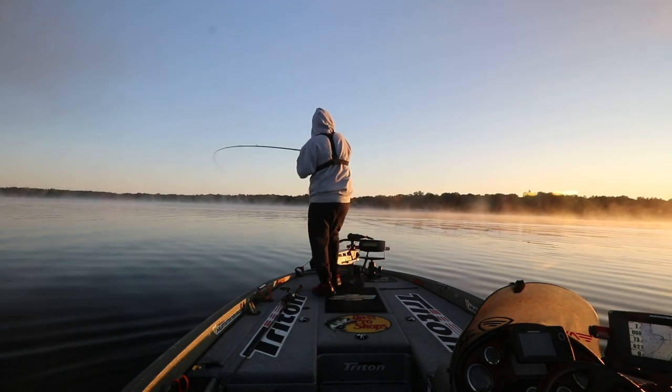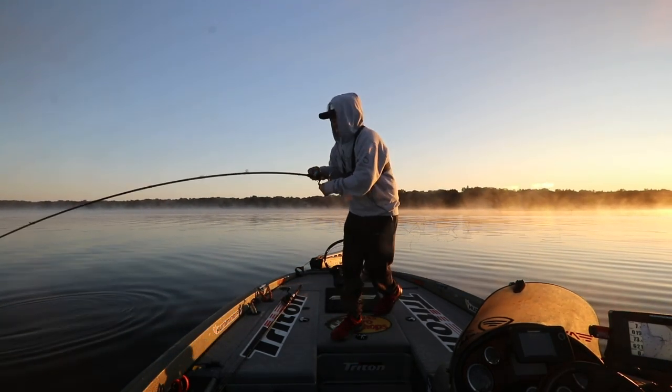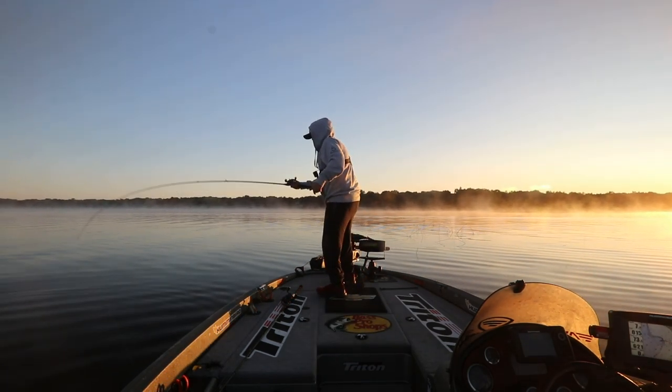Are you kidding me? Is this a bass? What is it? It's a bass. It's a good bass. Oh my god, dude. First cast and second cast. I'm gonna back us out of these things.